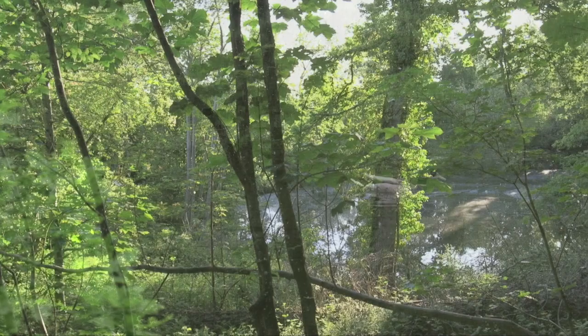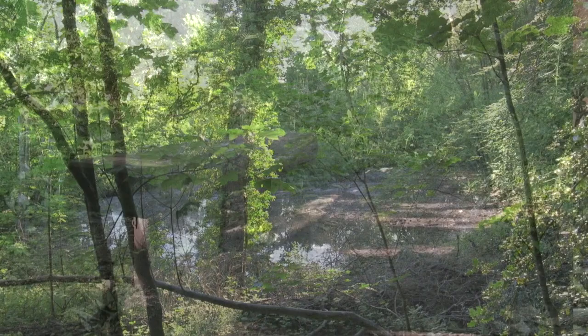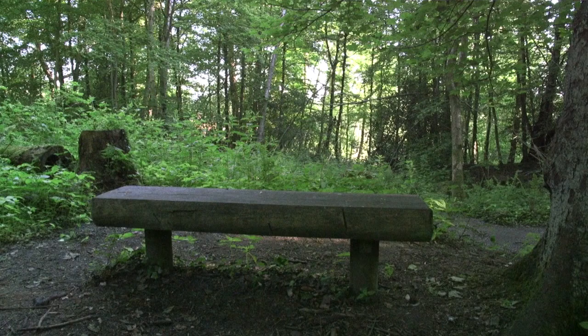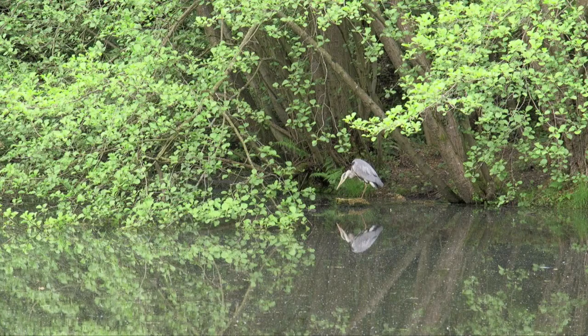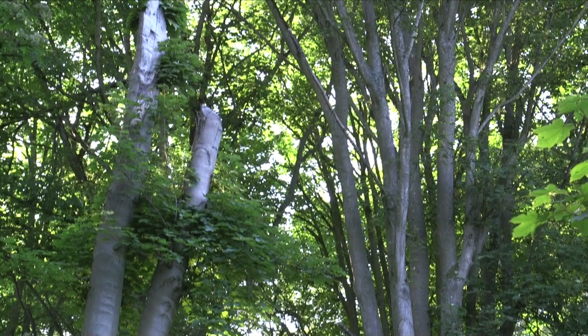Lewis himself added to, cultivated pathways and put in some benches and nice things to enjoy the nature and the countryside. Even today, the C.S. Lewis Nature Reserve preserves a portion of the family's original grounds, and it's open to the public. You can walk, you can see this pond, you can walk the same paths that C.S. Lewis originally laid down and see the trees that he planted.